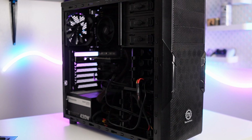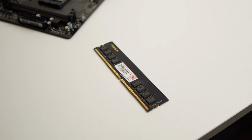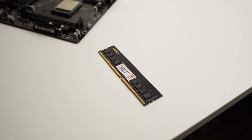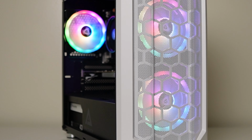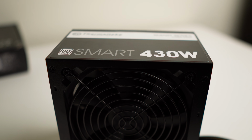The original PC was $75, but since I'm not using the 1030 or the original RAM, I subtracted $20 from the original cost. So this whole PC build cost me a total of $229.62. If you're wondering why I didn't upgrade the power supply, well, here's the thing.